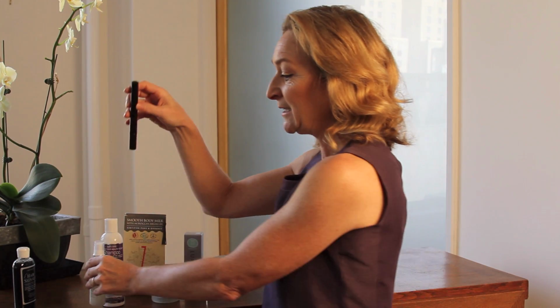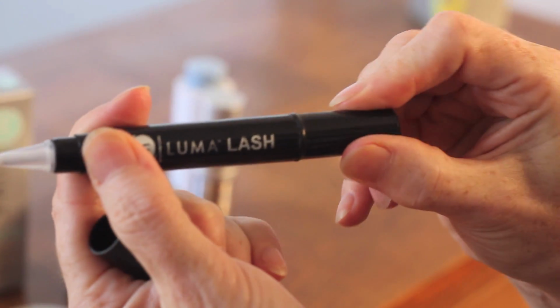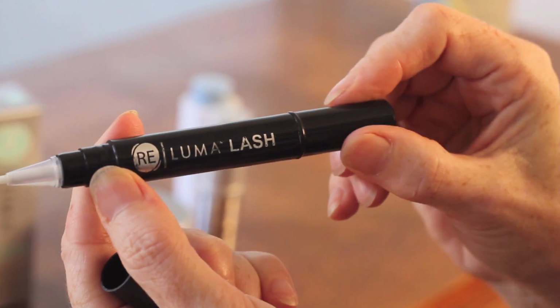And if you're finding that, as I did, as I got a bit older, that my eyelashes were looking a bit moth-eaten and my lashes weren't as luscious as they used to be, you can get an eyelash growth product. This one is by Reluma, and it doesn't use prostaglandins, which can have side effects. This is very safe, and it's used a little bit like an eyeliner, and you just paint it over the eyelashes and around the eyebrows, and after a month or so you should start to see thicker, stronger hair in those areas as well.